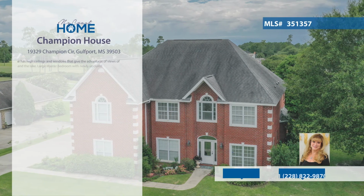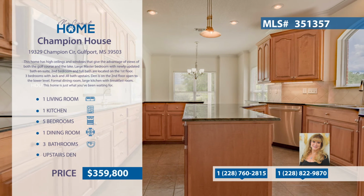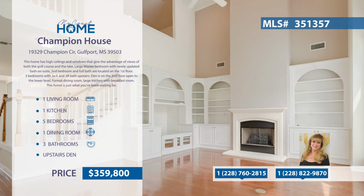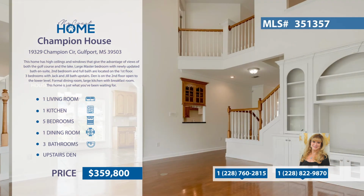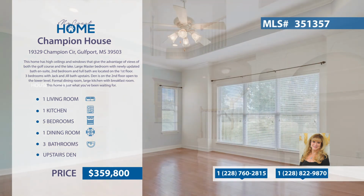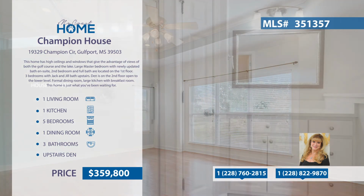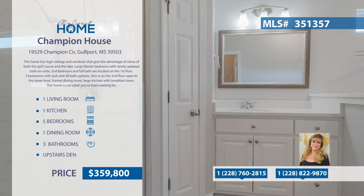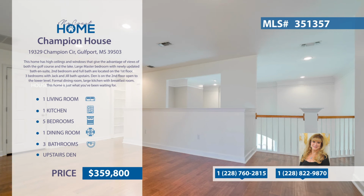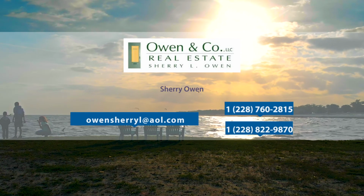Come see this gorgeous custom home located near the Windance Golf Course. This home has views of the golf course and the lake. Come relax in the large master bedroom with newly updated master ensuite. The second bedroom and full bath are located on the first floor, and three more bedrooms with Jack and Jill bathrooms are upstairs. The beautiful formal dining room and large kitchen with breakfast room are perfect for entertaining. The den has 19-foot ceilings, wood floors, and a fireplace. This home is just what you've been waiting for.